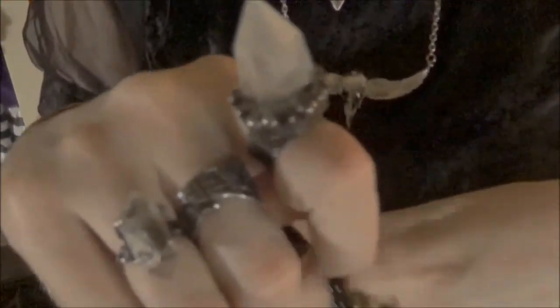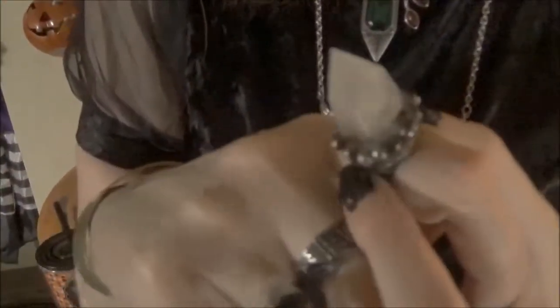And they have also different price ranges in their jewelry. This was a little bit more of an expensive one. It was like $50, but it's very well worth it. As you can tell, it's a very huge ring. So, like, I do not have a problem with the price, and the owner solders everything on, so you don't have to worry.